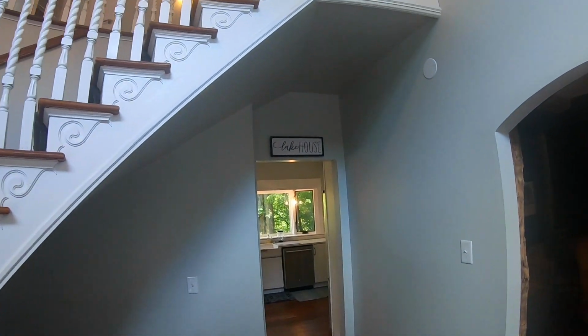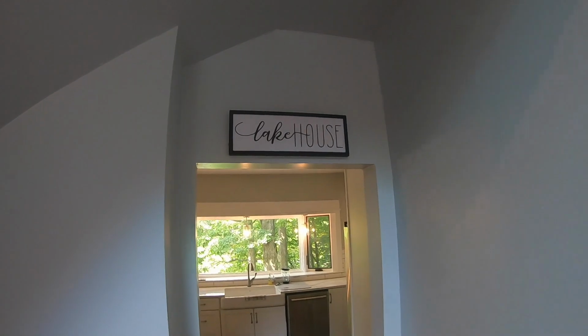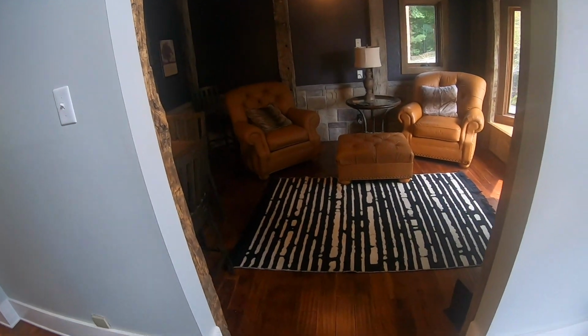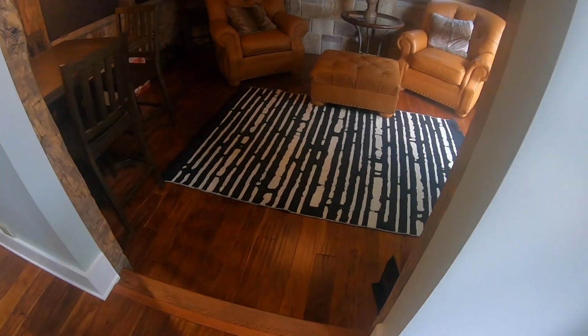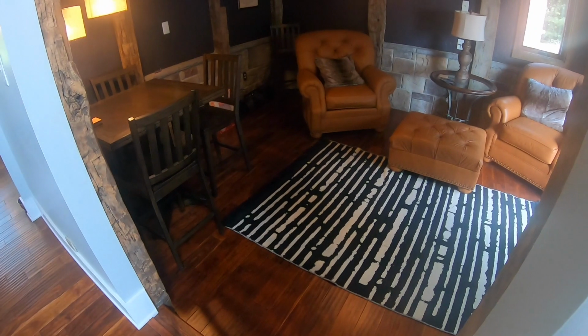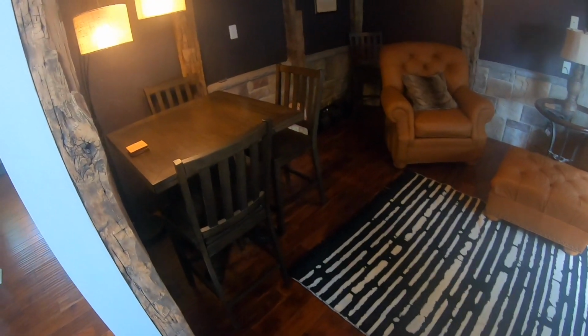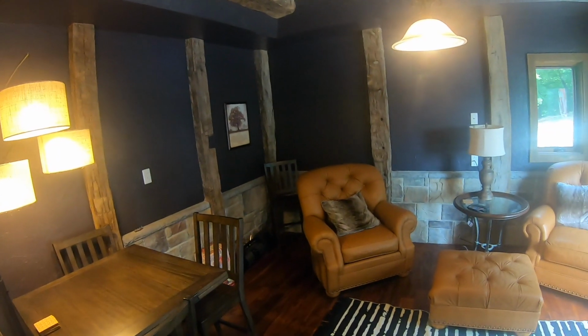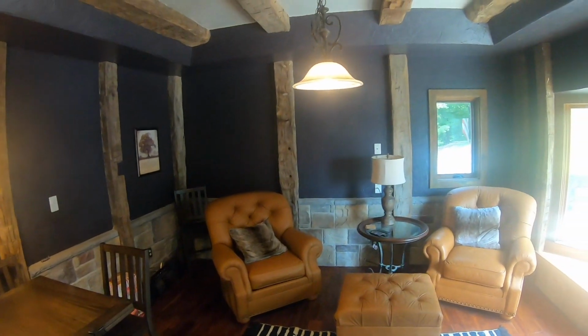So here we are at the lake house. Hurrah! So here is what's known as the English drinking room. And there was a lot of debate about this room as well. Like, should we totally renovate it, or what should we do?